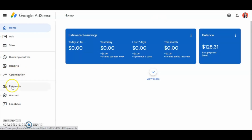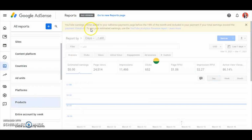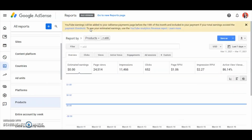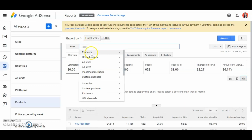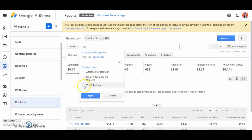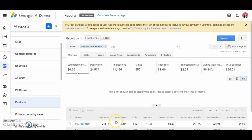But if you wanted to see it on AdSense, what you do is you go to the reports tab, scroll down to where it says products, and you can see the little flag right here telling you YouTube earnings will be added to your AdSense page before the 15th of the month. But if you really wanted to see it here on AdSense, then you just run the report by products and then filter products. You select YouTube host. In my case, it's already selected there at the bottom, and you'll be able to see the impressions, the clicks, and the total earnings so far.